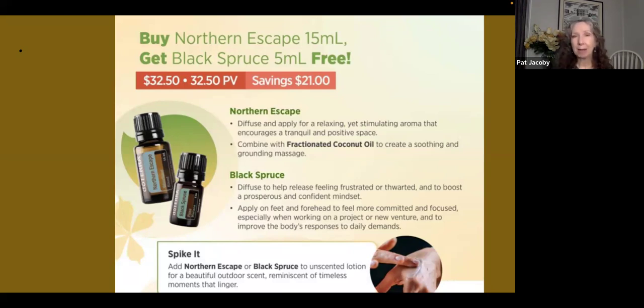The Northern Escape and the Black Spruce are really, really great. Doterra sometimes comes out in December with a passive diffuser. In other words, like a ceramic little Christmas ornament that you can hang, and you can put some essential oil on there and it will help the room to smell good. I like to use a few of those on my Christmas tree so that the room smells like I had a real tree in there. The Northern Escape has that whole Christmas tree aroma going on. So does the Black Spruce, of course. Even though I no longer get a real tree, I can still have my home smell like a real tree, and I really love that.